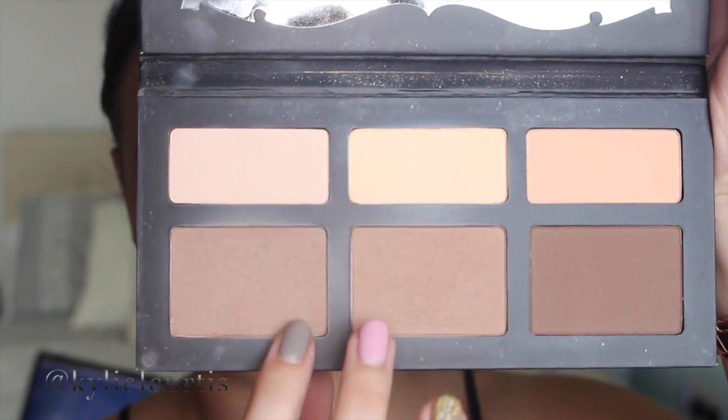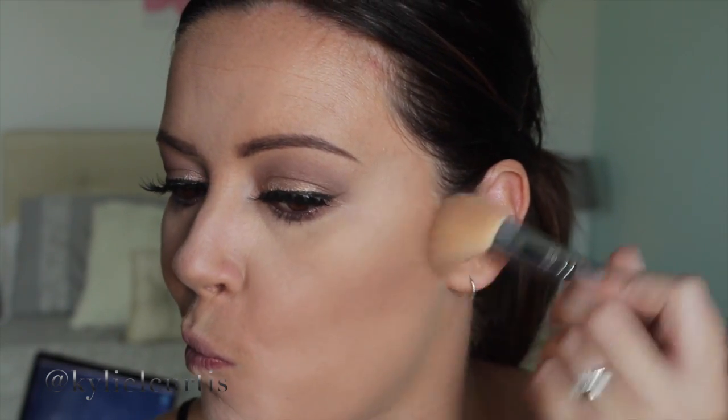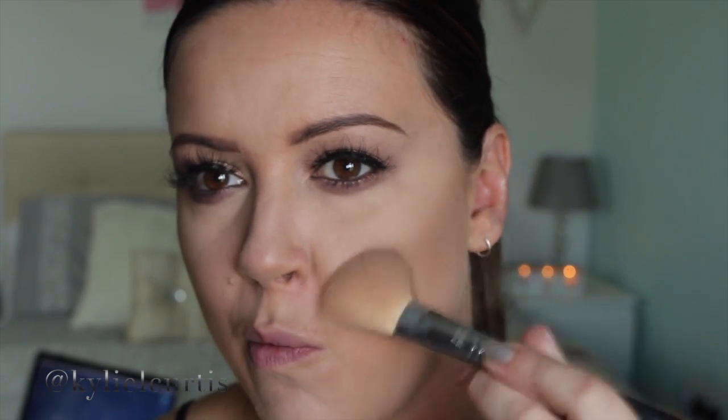So onto the Shade and Light palette, I'm going to use Shadow Play and Subconscious, both together, just on a brush that really needs washing. I'm just sort of using it to bronze and contour. I'm not really doing an intense contour. I'm kind of liking it a bit more blended out at the moment. I don't really like the thin contour lines on my face at the moment. I don't know why.